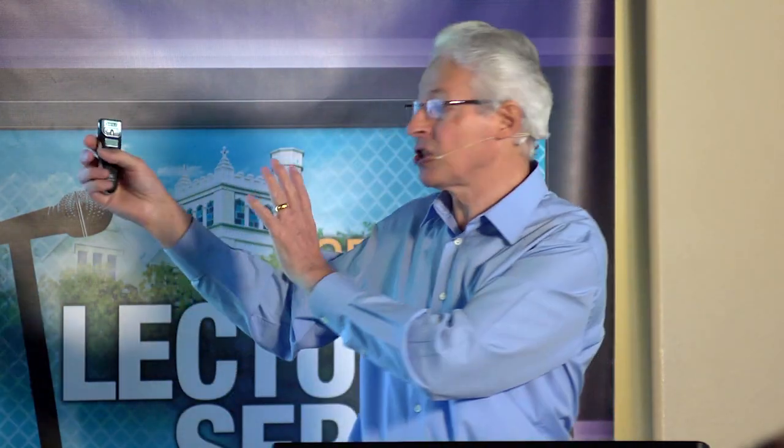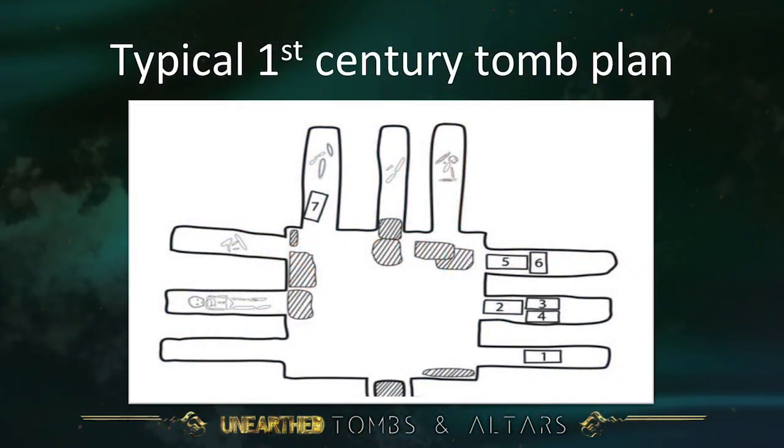And that then could be stacked in the corner of the tomb, and you could use the loculus or the kokh again for another burial. Such tombs belonged to families and could be used generation after generation, and were. So it gives you an idea of how it worked.